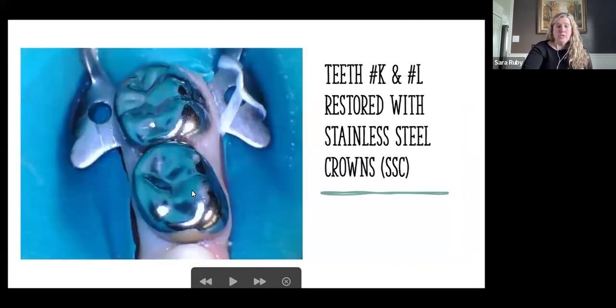And then these are the teeth restored. As you can see, I'm using a rubber dam for isolation to keep my field clean and not worry about anything else getting in the way.